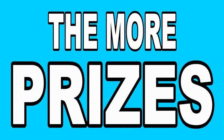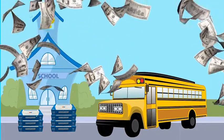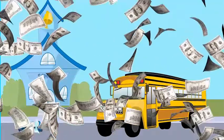We'll have a great sell if everyone sells one or more boxes of chocolate. Because if everyone sells a little, it'll add up to a lot. And the more you sell, the more prizes you will earn. So sell as many boxes as you can, so we can raise a lot of money for our school.